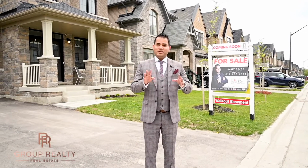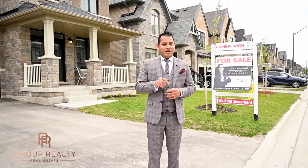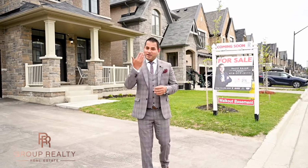Number four, this property has four bedrooms upstairs, and every bedroom has washroom accessibility. Number five, this property is over 3,000 square feet. Come on in, have a look.